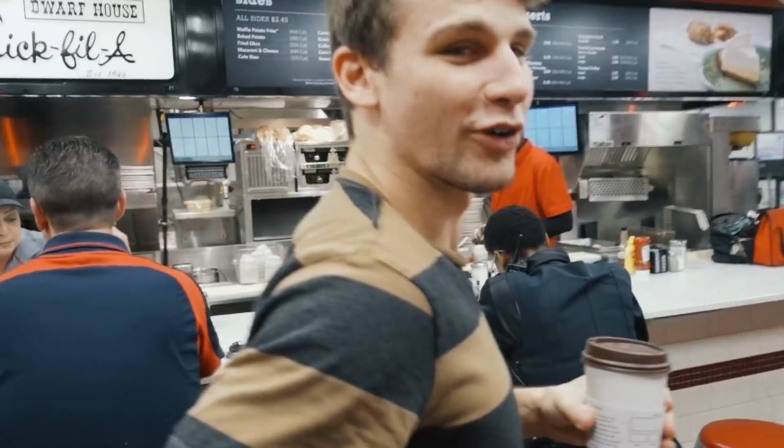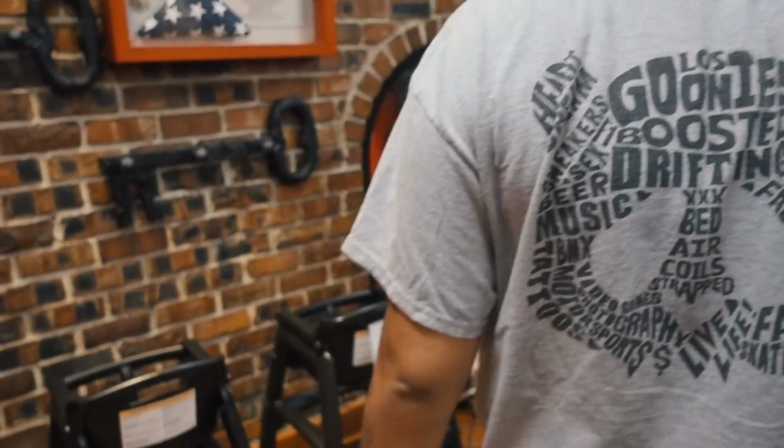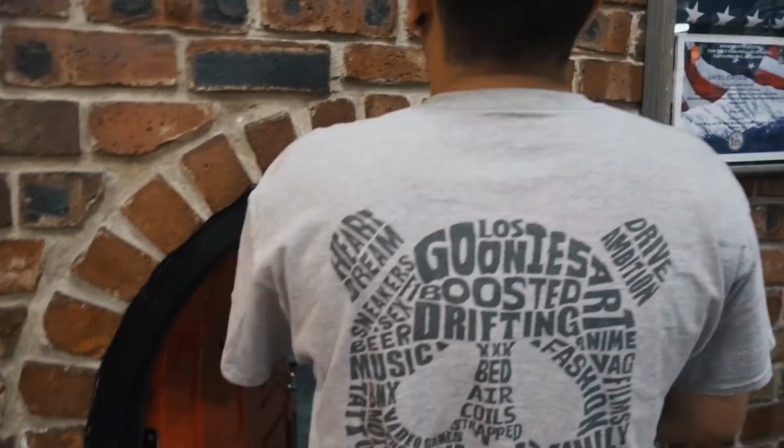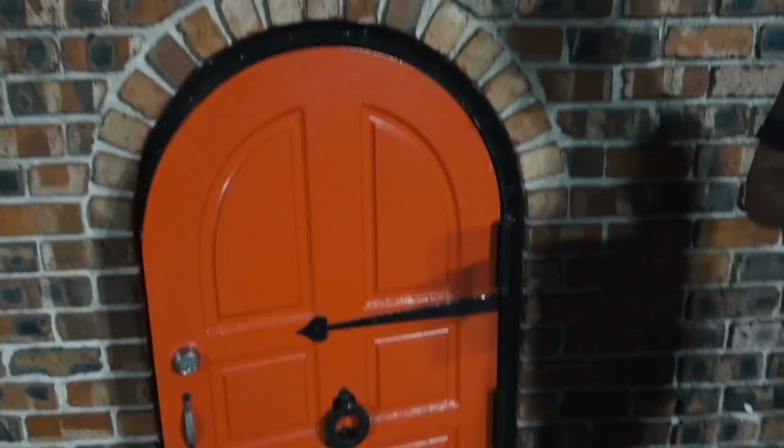Can we go through the Dorf door? Yeah, let's go through the Dorf door. Is it open? No, just trying to get it open. The Dorf door? Just gonna go ahead and... Okay, there we go. Oh, it closes quick.